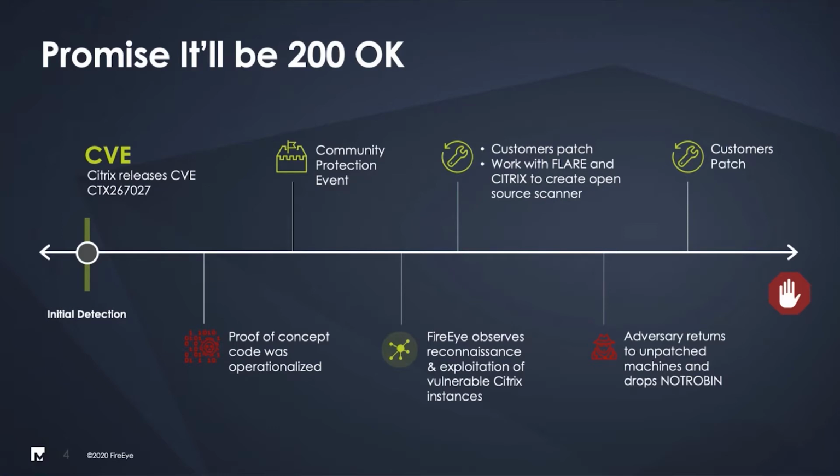We're talking everybody and their brother, as we normally see with a lot of vulnerabilities and widespread proof of concept code. Everybody was being scanned. Everybody was being hit with this. When we first started this, we released a community protection event.